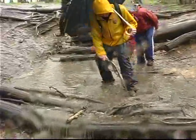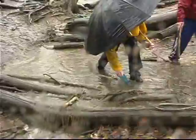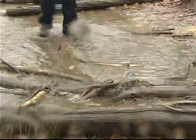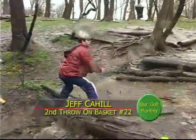Now this is a sight you don't see every day, fishing for discs. Usually you can see them, maybe under some leaves, but... Is that Sedgewick Falls, Todd? It sure looks that way. Now this is a shot that's going to require not only a good throw, but some serious balance.